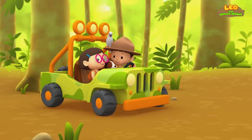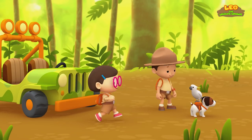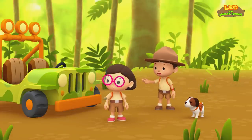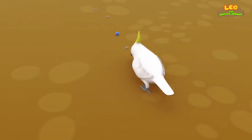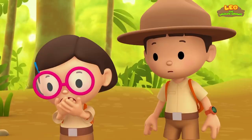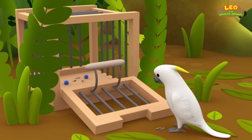Let's leave the Jeep. It's easier to walk here. Okay, Leo. Hey, Cockatoo, where are you going? There are seeds and berries on the ground. I wonder who left them here. Look, it continues all the way. Leo, it's a trap. Cockatoo, stop.